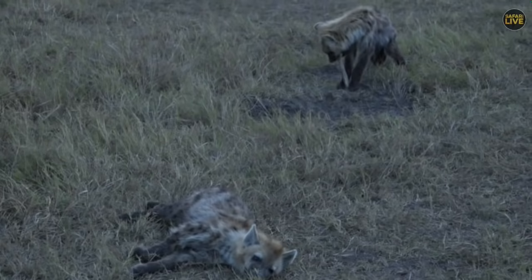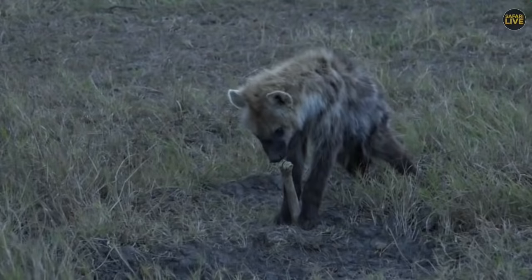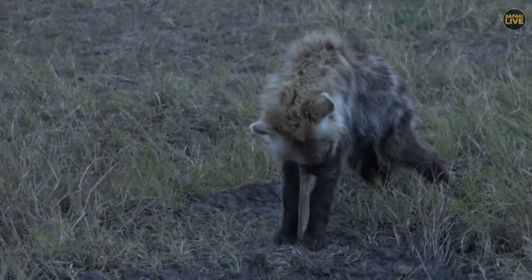So all these cubs are getting so big now, taking a lot of time away from the den site. What you got there? Is that nice? That is a very old bone. That does not look enjoyable at all.